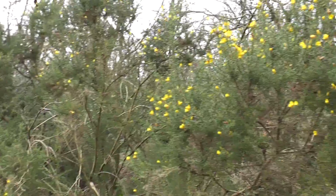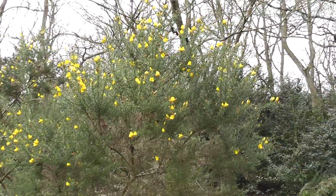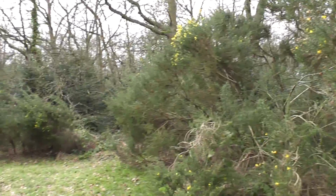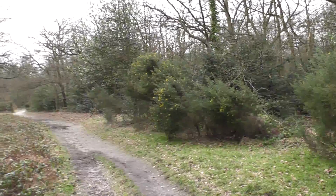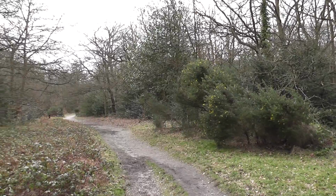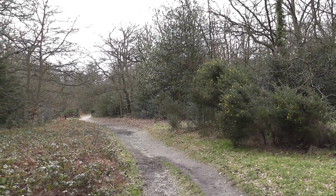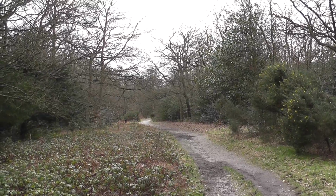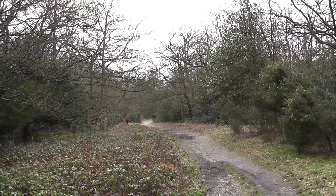Straight away we're into gorse territory. Very pleasant plant, do like yellows. And gorse, according to that board I've just been looking at, is home to the linnet. So potentially we might see some today. Doubt it, but because it's a shy little bird, you never know.